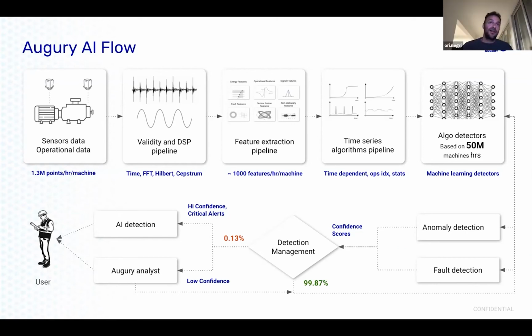So actually, I have a good slide for that, which I haven't prepared in advance, but the main goal is that the algorithm accuracy will evolve much faster than the number of machines, or let's say it will be like a log curve. And this is what happened in the last 6 years that we have been developing the algorithm. So yes, we need vibration analysis in order to give full prescriptive diagnostics.